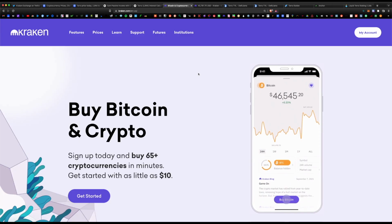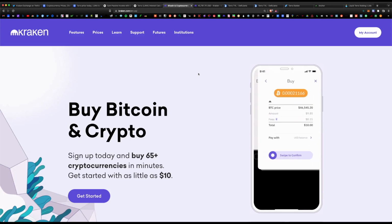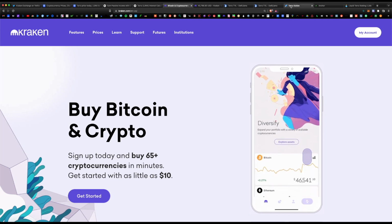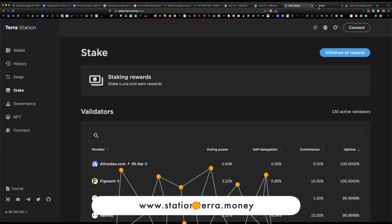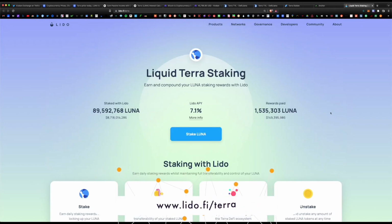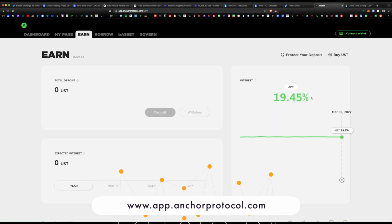So that was a quick and easy way to stake Luna within the Kraken platform. Again, super easy to do within their native app. Down the line, if you want to try some of the more advanced strategies, you can try the Terra Station, you can try the Lido staking, and also the Anchor protocol where you can earn up to 19% on their UST stablecoin. So stay tuned, I will cover all of these different platforms in separate videos.